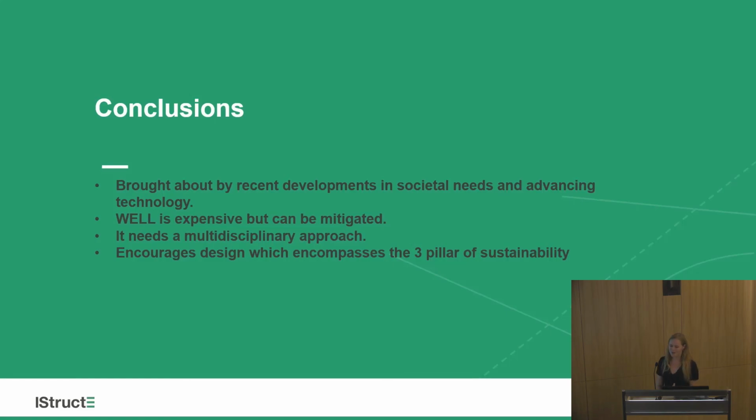Also, environmental sustainability is incredibly important with things like climate change. However, this actually encompasses the 3 pillars of sustainability, which are economic, social, and environmental sustainability. And to create a truly sustainable building, you need to think about all 3. You need to think about economic, because the world's driven by money, so we need to think about these things. And I think WELL certification encompasses all 3, and is a fantastic thing to do if you have the right client.